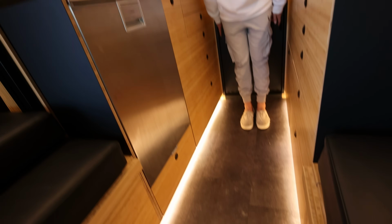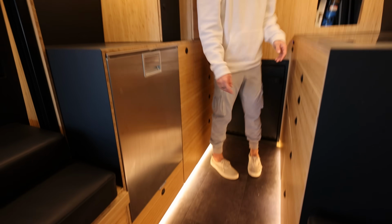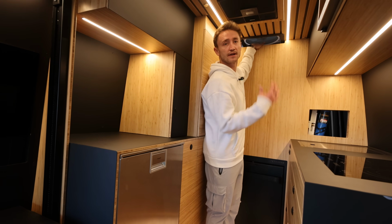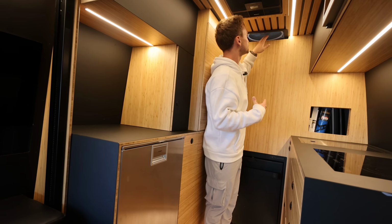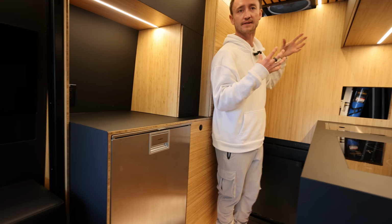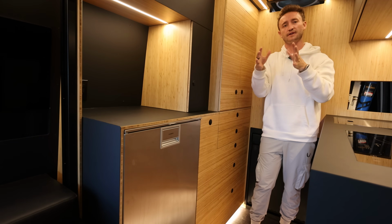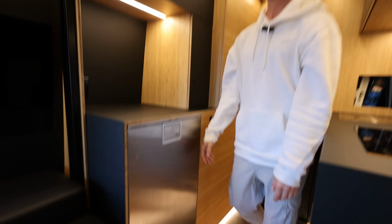We have full indirect lighting all the way down the toe kicks, and we've got a vent fan up here that is mixed between the garage and the steam coming off the kitchen. So the placement of this was pretty particular based on where you're cooking and where you're taking a shower, and then all of the cross ventilation coming from the front of the van all the way out of the van.